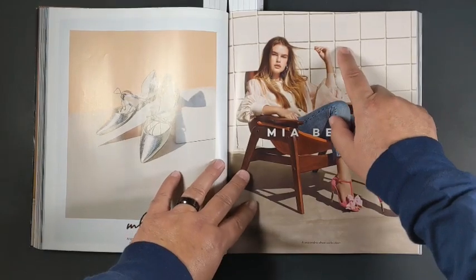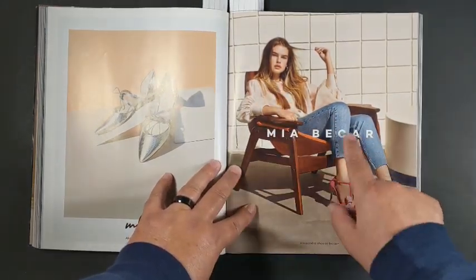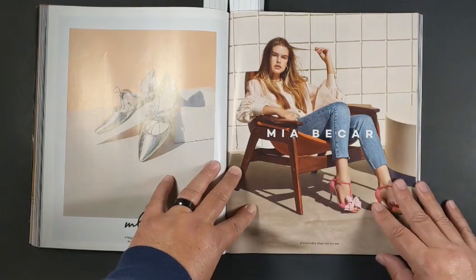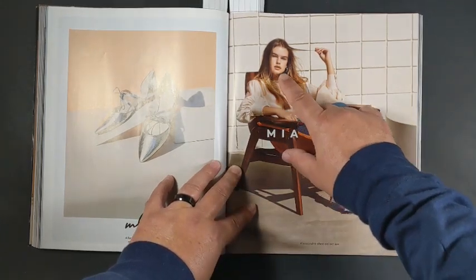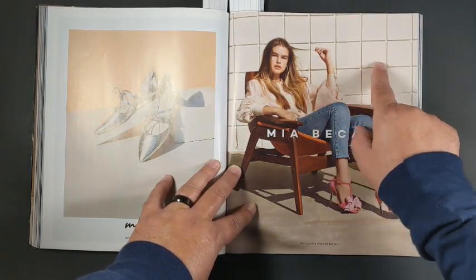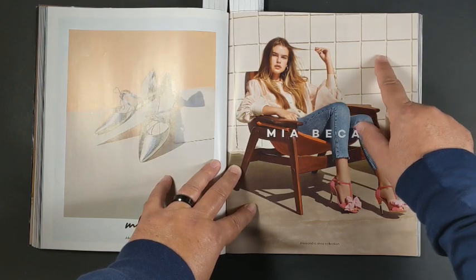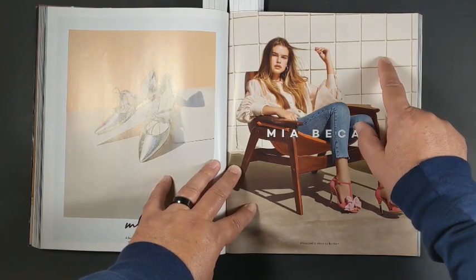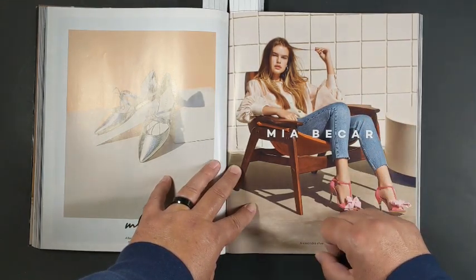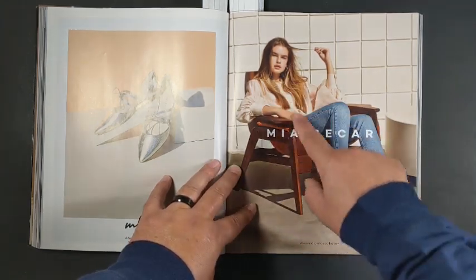Here, now this image is working. The model is good. Okay, we're talking about models with curves, models who look healthy. But the problem is this was shot in ambient light, natural light, and it's overexposed. So you can see this white, this bone or ivory color, right? This tan. It's returning too much light into the camera. So obviously you want this, right? You want the model in the chair.